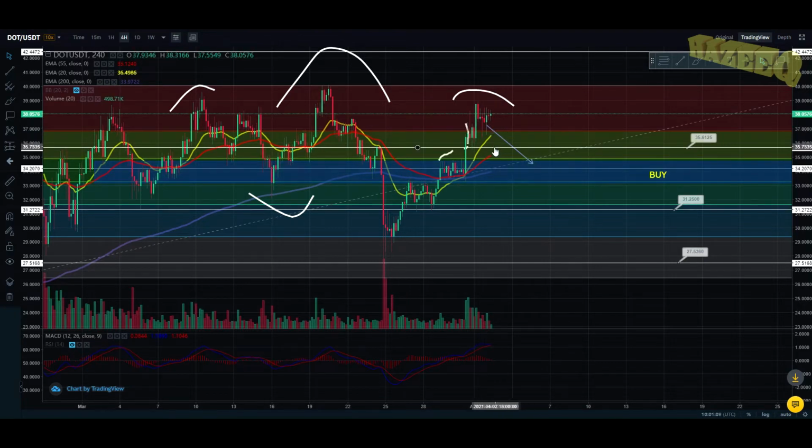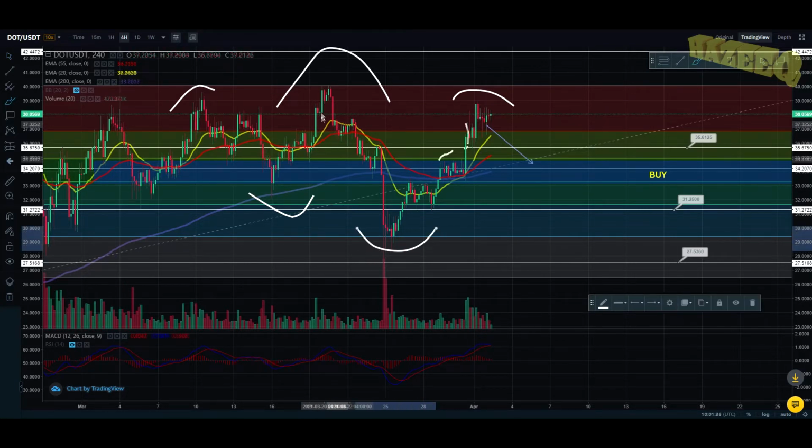We need to hold this neckline over here. So it's okay if we bounce off of it. That won't be a big issue. But if we can hold this, you're going to look for a further breakdown, and this will validate the head and shoulders pattern that we have over here. But if we were to break up, that means that we did hold this, and we validated the inverse head and shoulders pattern, guys. And this is looking that this is the head, this is the shoulder, this is the right shoulder. So a couple of patterns playing out right now.